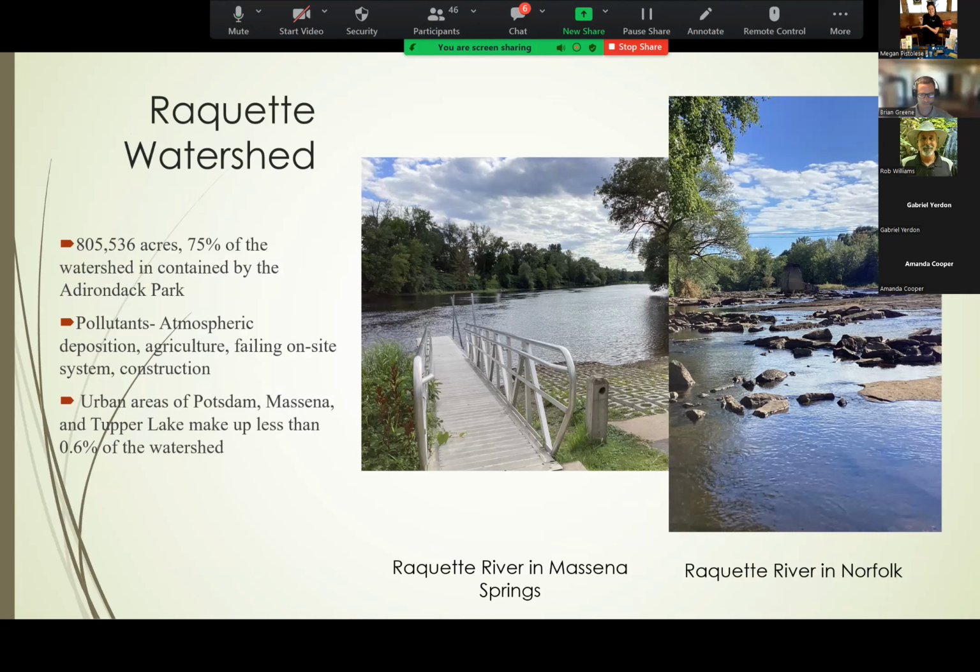So the Raquette watershed, it's over 805,000 acres, and 75% of its watershed is contained by the Adirondack Park. Some pollutants affecting it are atmospheric deposition, agriculture, failing on-site systems, and construction. And its urban areas are Potsdam, Massena, and Tupper Lake at 0.6% of its land use.